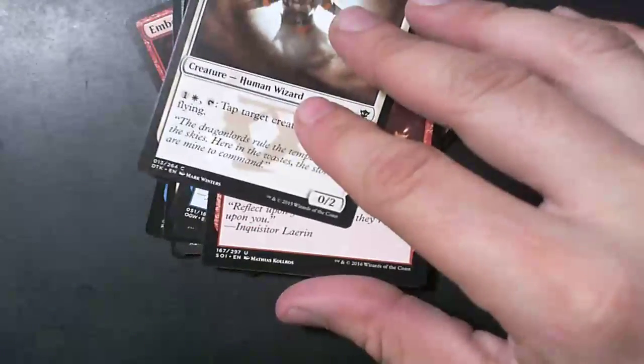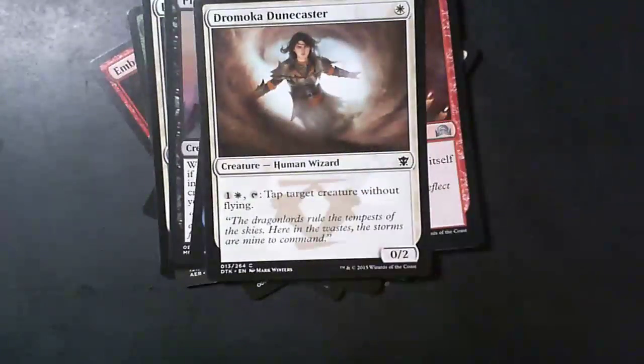What's this? Oh, that's another uncommon. So these all seem to be commons and uncommons. Drunkard caster. Tap? I forget what you do with tap. Tap target creature without flying. What the? Tap target. Okay, Surge.